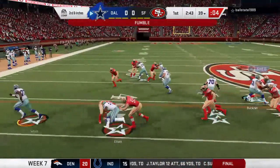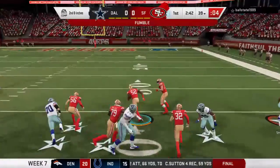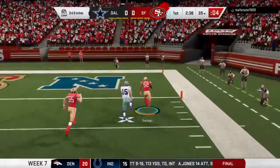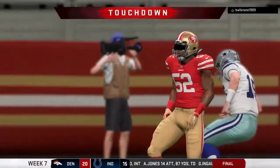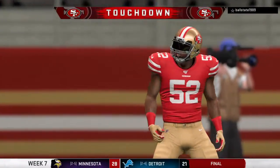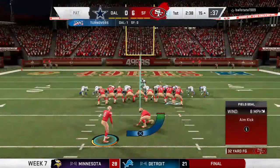Now Elliott, Elliott going to be hit. He coughs it up. Loose football. And now this is scooped up by the 49ers. And now off to the races down the right side. And he'll take this into the end zone for a San Francisco touchdown.